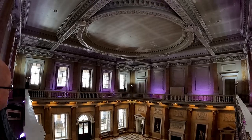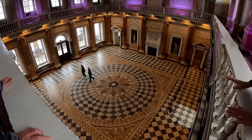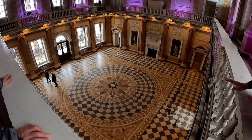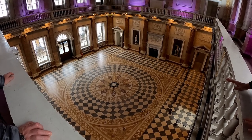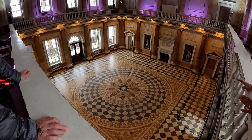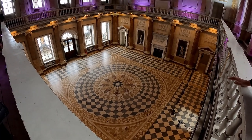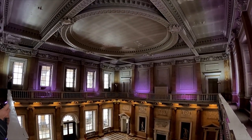When the first students came, this was just like this, exposed. And they did anything that should be done inside, so dance, gymnastics, badminton, country dancing, modern dancing, all that. They did it in here, because the stable block wasn't ready. The stable block eventually provided us with two huge gymnasiums.